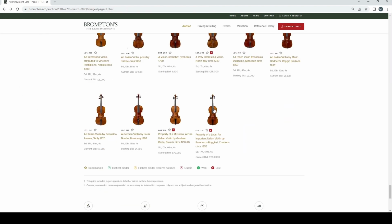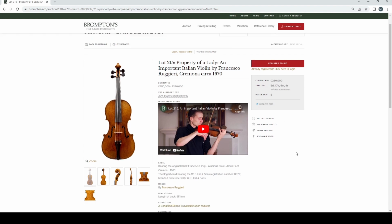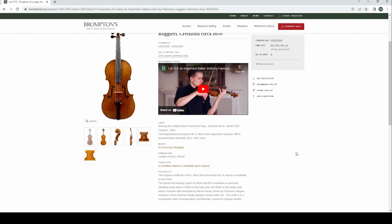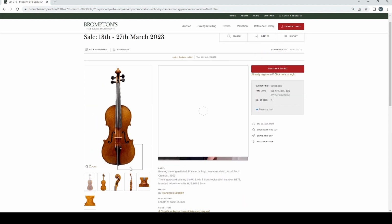because it is nice to have instruments in Baroque setup. So the last one we're going to look at, Property of a Lady, an important Italian violin by Francesco Ruggieri, Cremona, circa 1670, 250 to 350,000 here. 5 bids already on 250. It's been branded by W.E. Hills, length back 351, original certificate of W.E. Hill and Sons. Dendro report 1610 and 1628.